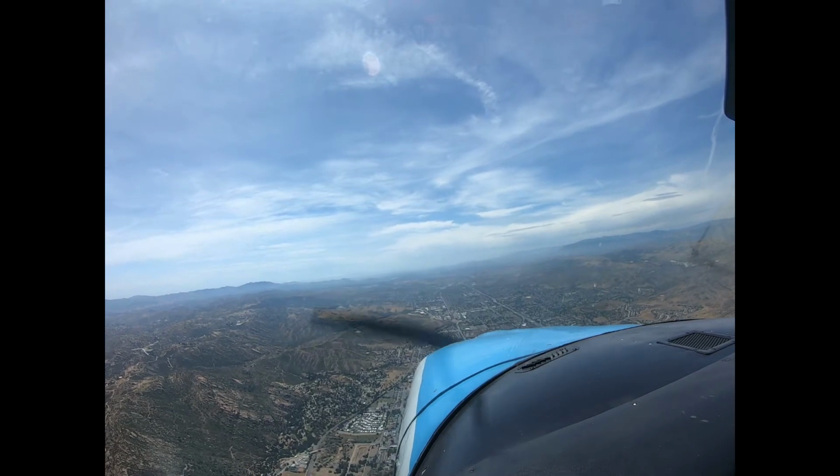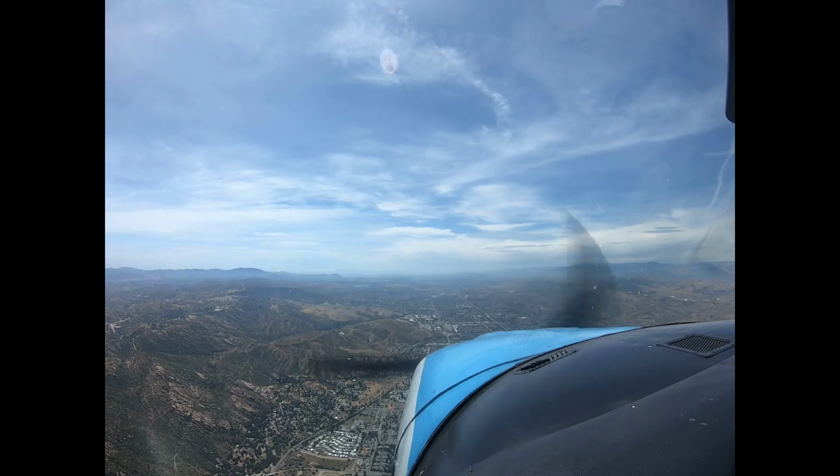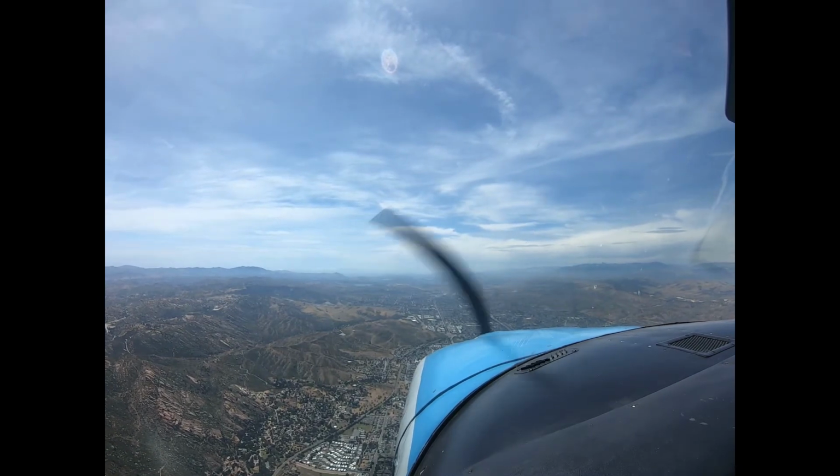Flex 416, turn right heading 320. Right turn 320, flex 416. This is our comp 1, and this is our comp 2.